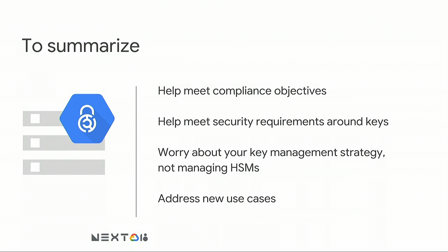Also, because it's a fully managed service, and I like to stress this, you don't have to worry about anything around your key management. You only have to worry about your key management, not your HSM management. And finally, you can now actually go and use it for a lot more things. You have that CA that you want to move up to the cloud because you want to close your workload. Now you can do it. So it's all possible for you.